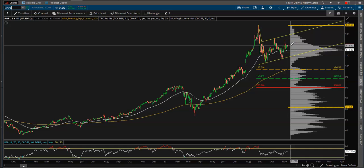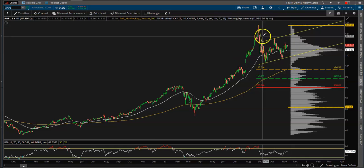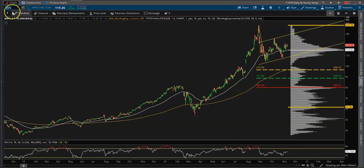Let's take a look at a few stocks. Apple, dead money. Been calling that for a couple months now. I said once we kind of gave up that whole move, it split, dead money, right? Nothing on Apple, maybe a little lower, sideways action.